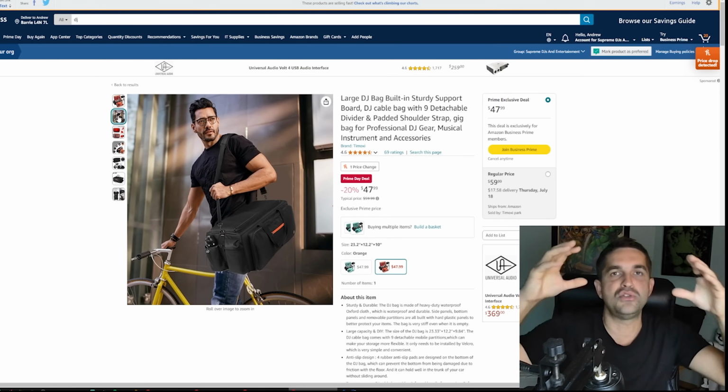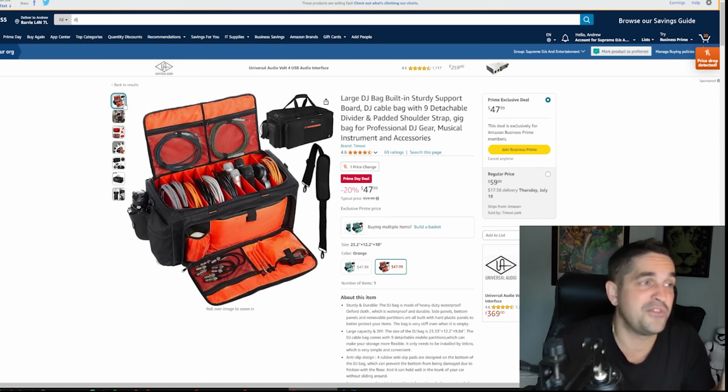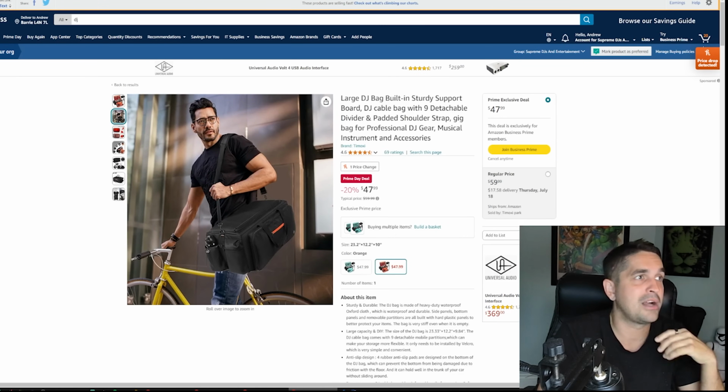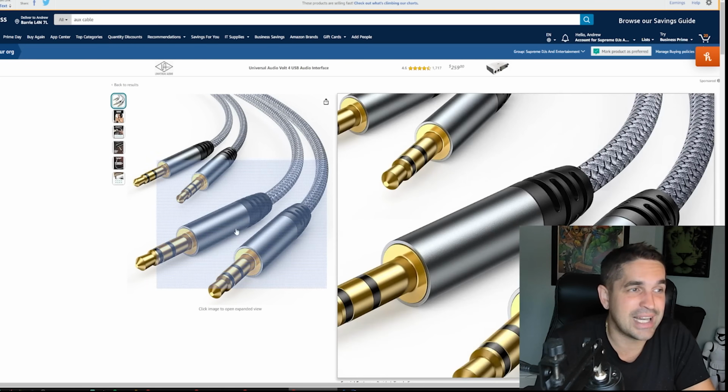I do have a system where the cables I don't use are at the bottom, and all the ones I do use are on top. My power conditioner fits in, but if you're just a club DJ or something and you're doing small events and plugging in, this is a solid little bag right here. 20% off, steal deal. Next up is a no-brainer.